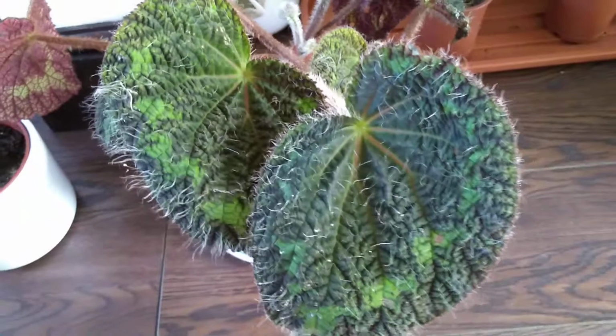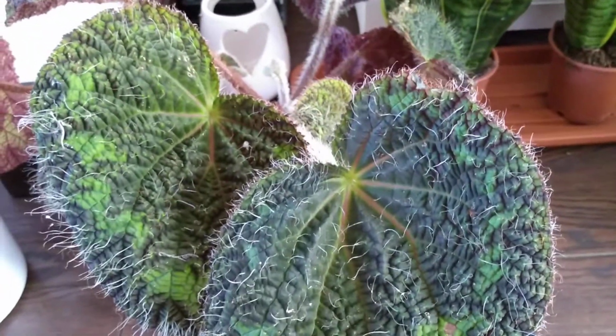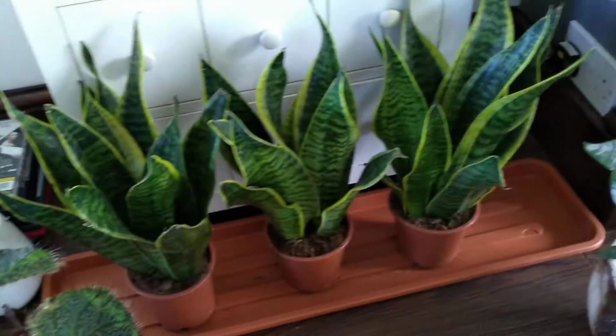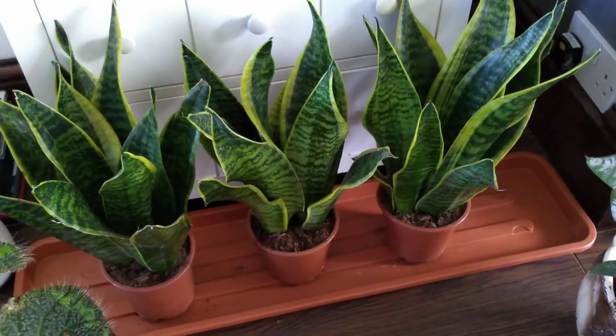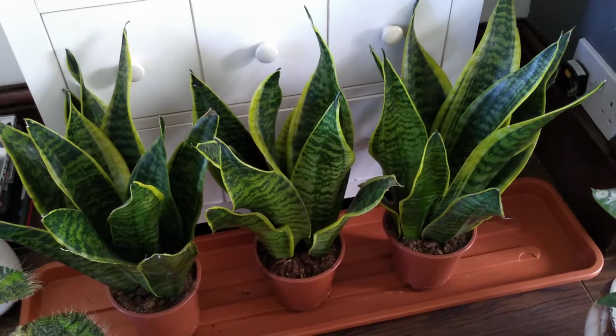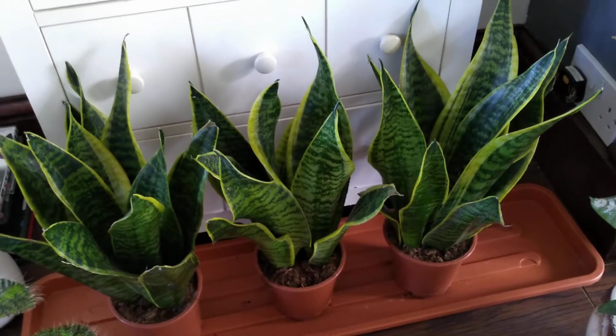Beautiful begonia, Begonia soli-mutata. It's got gorgeous jungly leaves. See the long filaments on the leaf, almost like eyelashes. Sort of a quilted appearance to the leaf, and the purple undersides too. Some Sansevierias, Mother-in-law's tongue, and again those will probably go outside in the garden, same as for the pineapple.